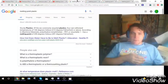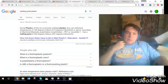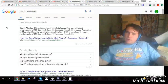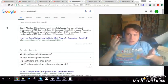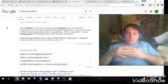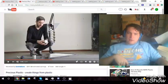So yeah, based off of the melting point of plastic, it's 212 degrees Fahrenheit to 491 degrees Fahrenheit. That's basically boiling point to 255 Celsius. To put it in perspective, just how easy it is to melt plastic, the other day I was cooking something on the stove and I dropped a Ziploc bag on the stove. It turned into a puddle. So yeah, that accident basically proves you don't need any special equipment to put this Precious Plastic machine to use.